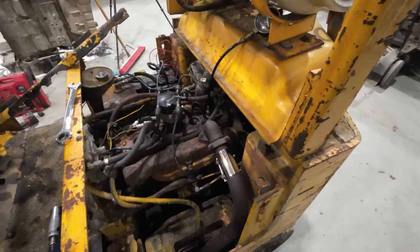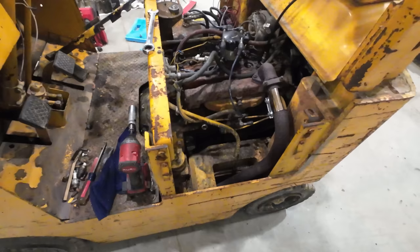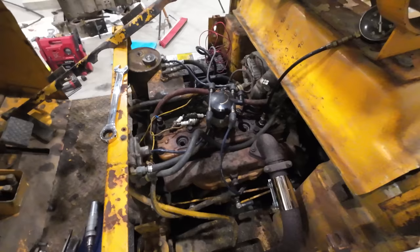One thing I didn't show in the video, I couldn't really get the camera to pick it up, was there's a ton of blow-by coming out of this case breather right here. I mean, when the engine's running, you can put your hand there and it's just like wind in your face. There is just a serious breeze coming out of that case breather. So yeah, she's pretty well whooped, guys. That's all I can say about it.